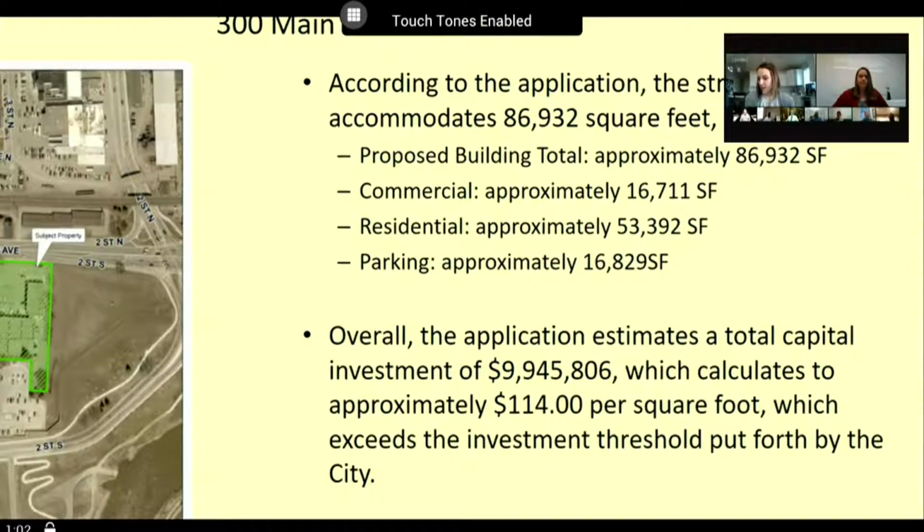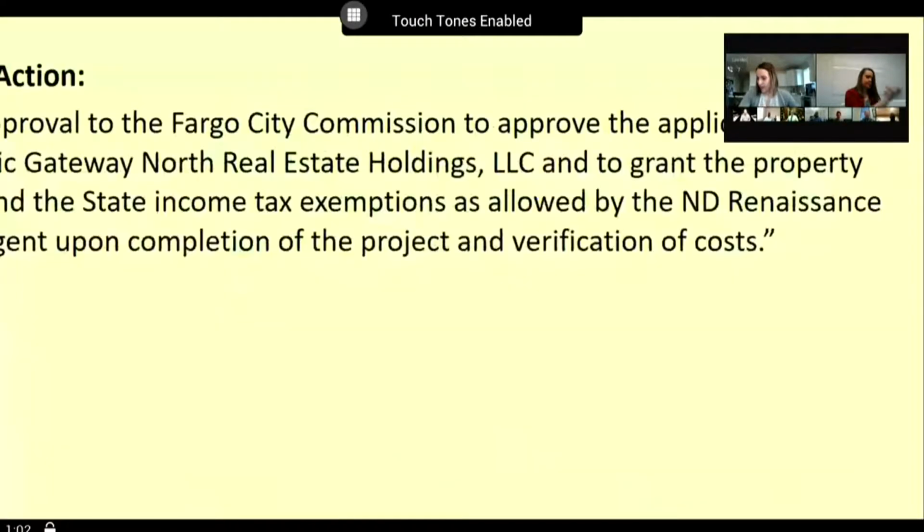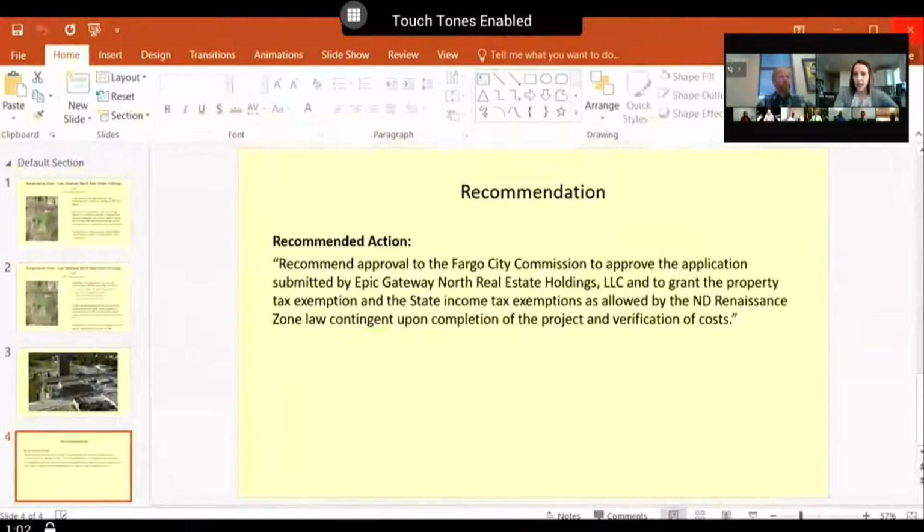Staff also finds that this is an appropriate site for redevelopment. Based on the updated 2019 Renaissance Zone Plan goals and criteria, staff has scored this project as a 98 out of 100. As you can see on your screen, I've also attached the rendering of the project along Main Avenue. And staff is recommending approval of this Renaissance Zone project. I'd be happy to answer any questions you may have. And as stated before, Brian Kanofsky, the applicant, is also on the line if you have any questions for him.